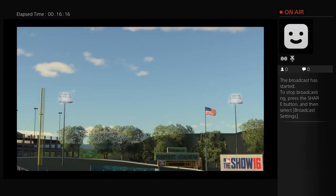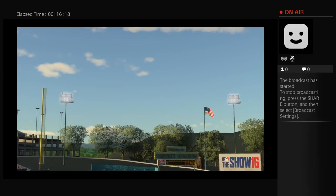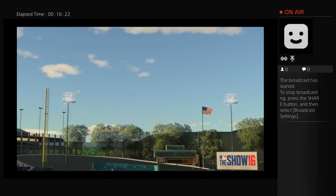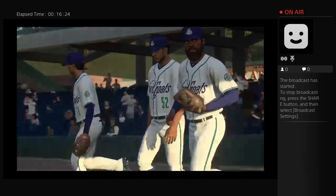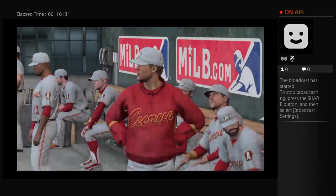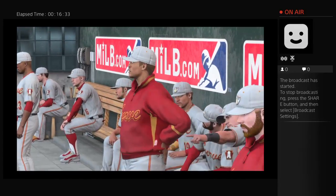Now from your exclusive home for minor league baseball, MLB The Show is on the air. Today, getaway day here in this 3-game series between the Altoona Curve and the Hartford Yard Goats. Major League Baseball on the Show starts now.